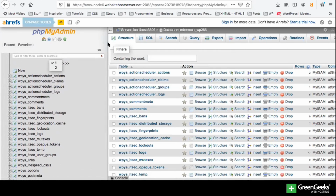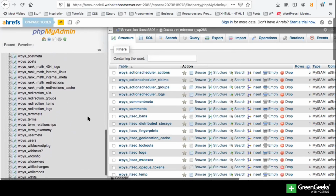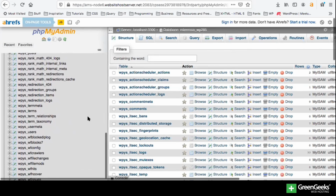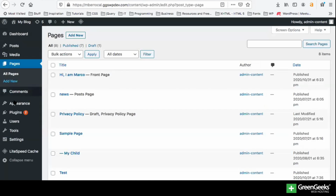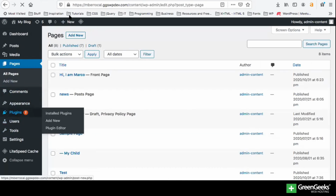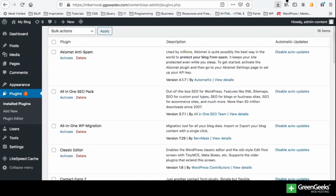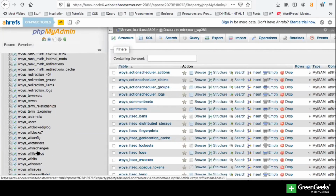So you may be saying, what's up with that? Where do these tables come from? And the answer is they come from plugins, because plugin developers will actually create the tables for you. And as you can see over here, if you go back into plugins, the plugins may be completely disabled, but the tables are still here.